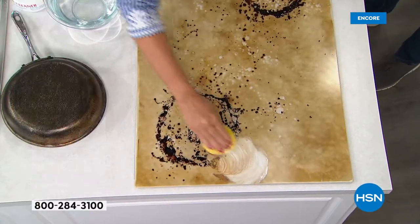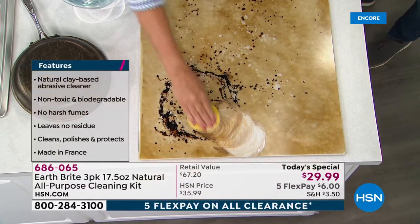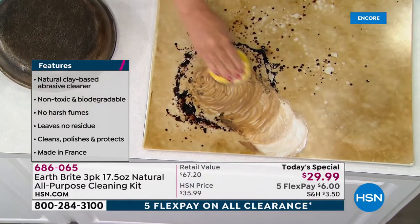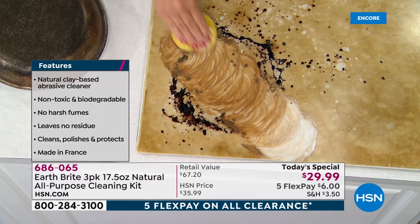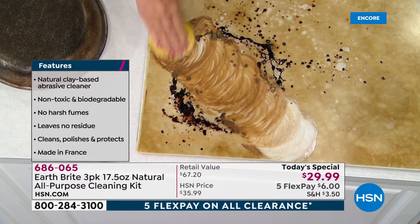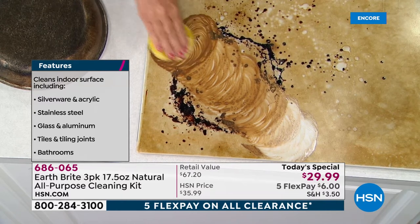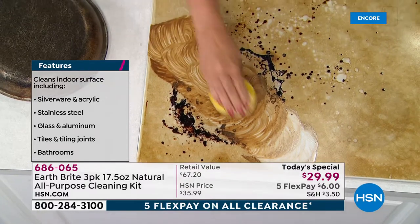Now, if you buy this for nothing else besides your stainless steel pots and pans and your glass stovetop, you're going to be so happy you did, because it cleans better than any specialty glass stovetop product you've ever used before. If you don't have a glass stovetop, if you have a traditional steel one with the big cast iron hobs and things like that, it's fabulous for that.